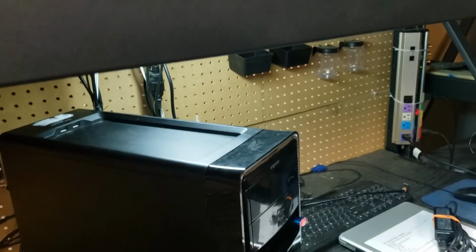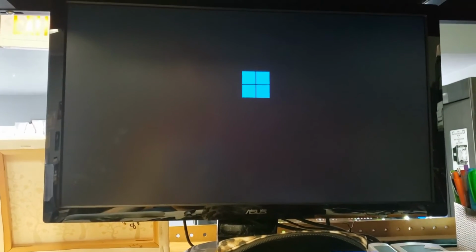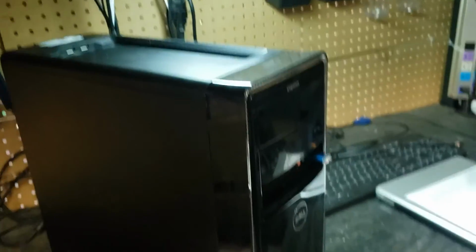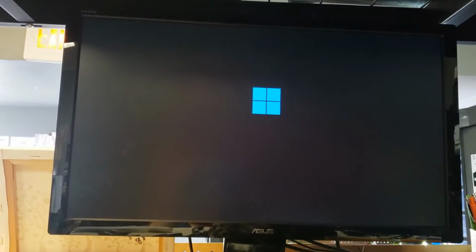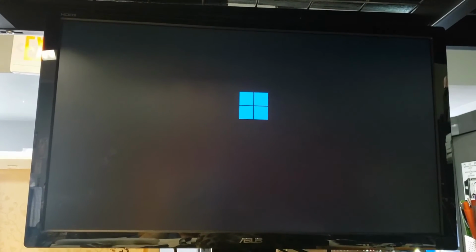So since it would not install as an upgrade, we're going to try and install it as a clean install. That is the logo for Windows 11, but we don't know if it's going to install. So we're going to give it a try. As you see, it's reading the disk information. Hopefully it'll let me go past, since this is the development copy and not the official copy.